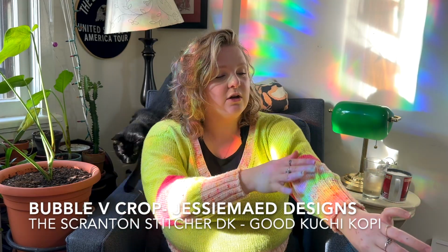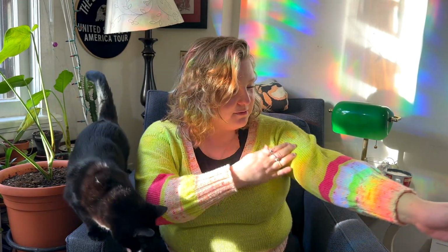So this is the Bubble V crop by Jessie Maed. It's knit in the Scranton Stitcher, who is my friend. She dyed this beautiful yellow. Hello, boo. It's called Good Kuchi Kopi, which is from the Bob's Burgers collection. If you guys watch Bob's Burgers, you know that's the little toy that Louise carries everywhere with her. And then this is a junk yarn color that I got at my local yarn store, Looped, in DC.